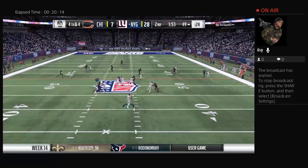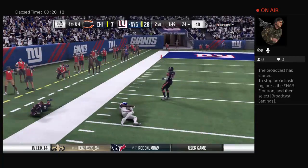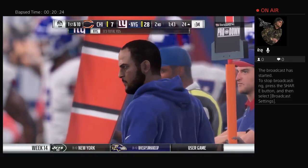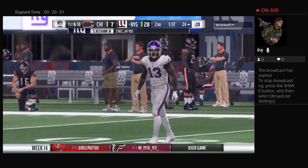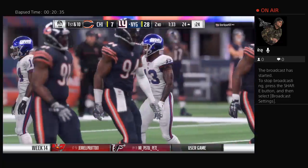Webb now from the gun. He finds Beckham, complete. It's a gain of 24 that time. And it'll give the Giants a first down. So how do you beat man coverage? First of all, you want to be a superior receiver, but you know something, that guy who's covering you is usually pretty good too. So the corner route is usually a great spot to get it done.